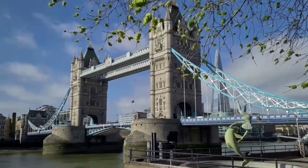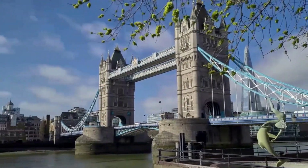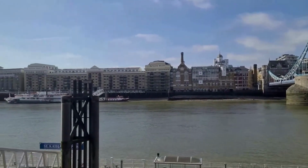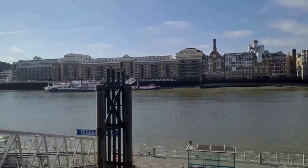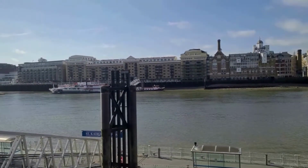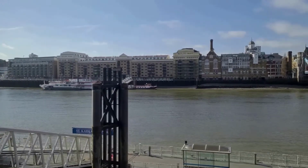Just downstream from Tower Bridge, looking very nice in the early morning sunlight. I'm on the north bank, close to St Catherine's Dock, and if I look to the south bank, you've got all what used to be the warehouses from when they were docks. Now all very upmarket developments and shopping centres and places to eat.